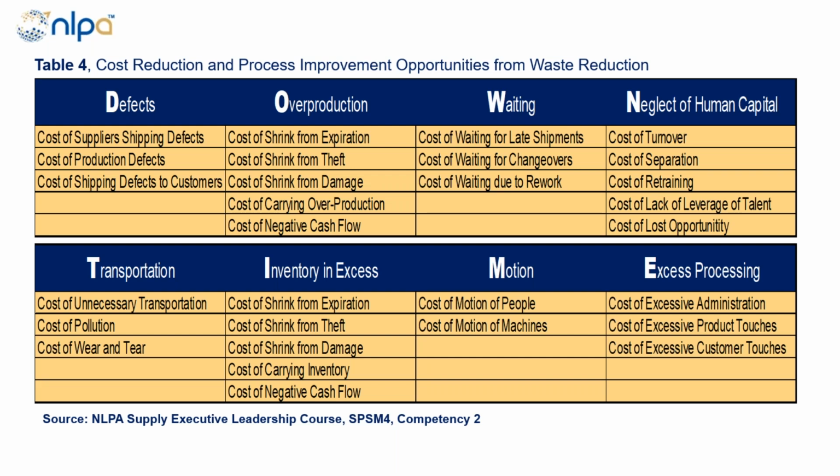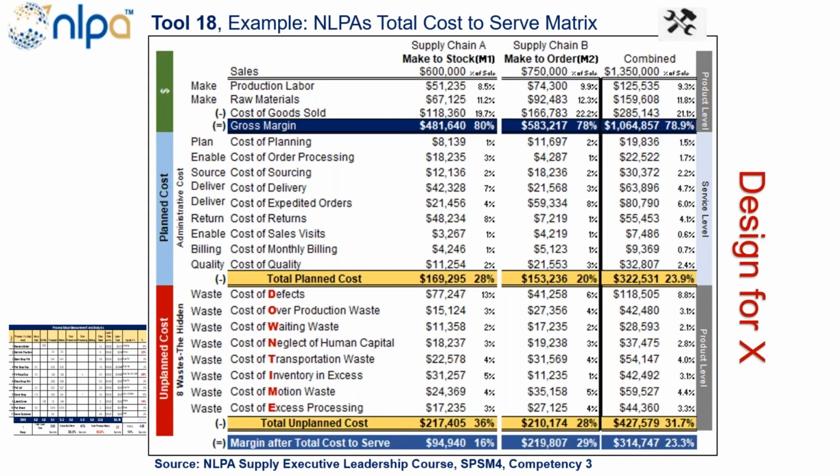But in terms of, and I'm going to go back a minute, the hidden factor, the 8 wastes, I mentioned this a lot. And many times I mention them in isolation. Now, for those of you who are familiar with me honing in on waste and waste categories, I hope the total cost to serve matrix and methodology puts that into perspective and makes it more valuable for you.